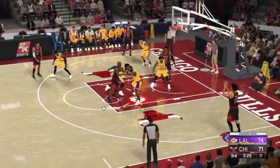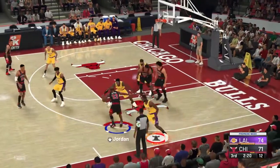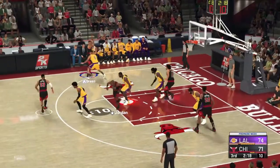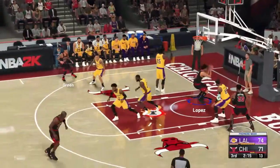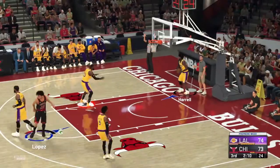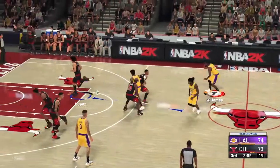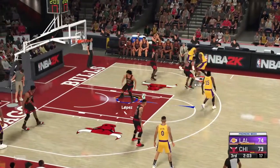And they double up Jordan. Green left side. Another shot. That one's in there. The Lakers lead is cut down to 1 on the bucket from Lopez. Something that's kept this game close is the fact that the rebound stats for both teams are almost identical.